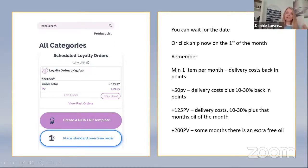And that's how I built my collection. I held back and just spent 125. So I got the free oil each month. And after a year, I had pretty much all the oils.